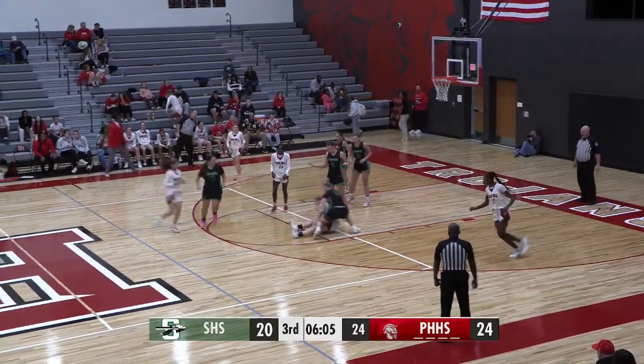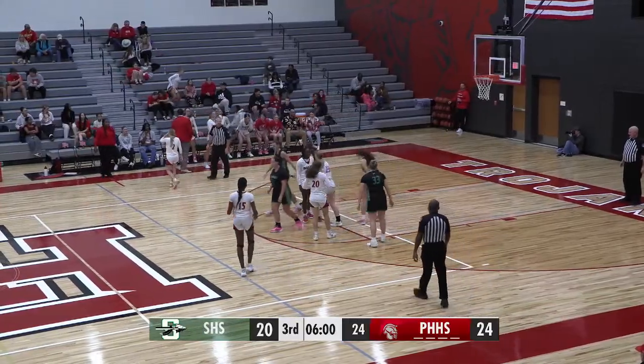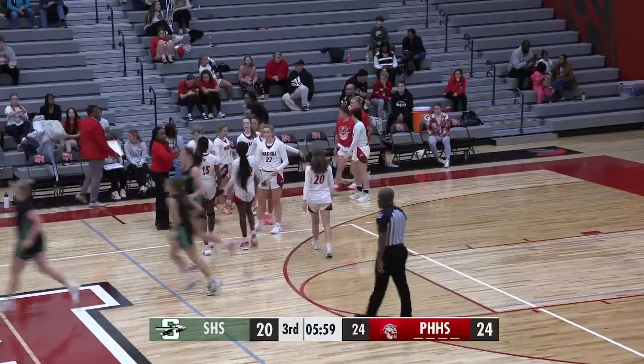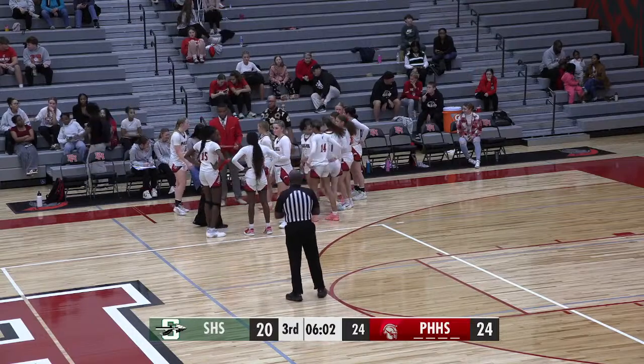She's looking for it. Little ball handling issue, and it looks like we are going to get a timeout. Quickly called by Brown to maintain possession of it. Wise call by the first-year head coach here at Park Hill.